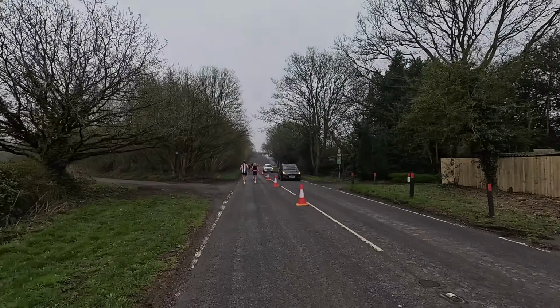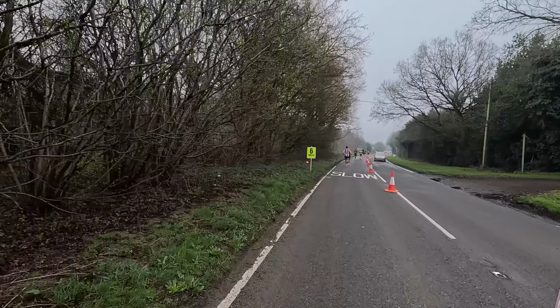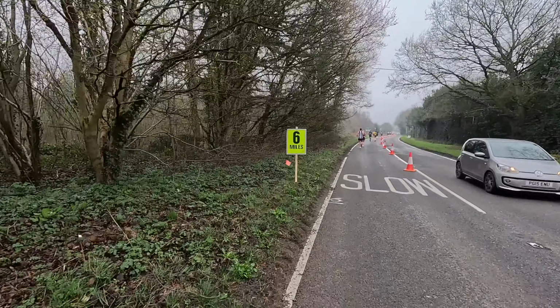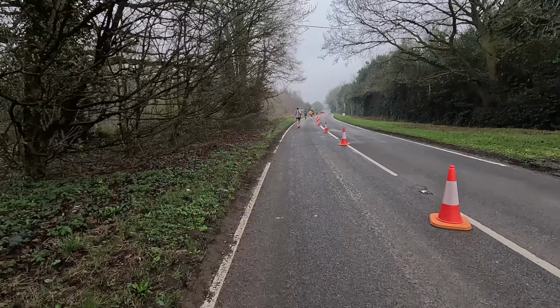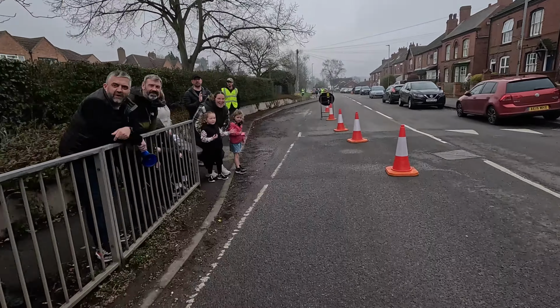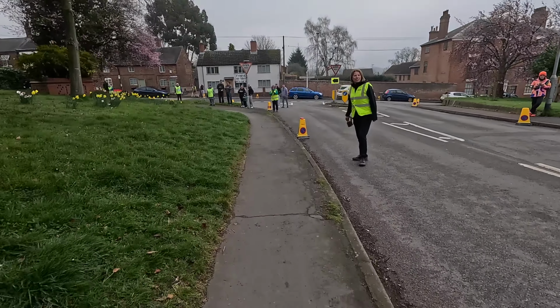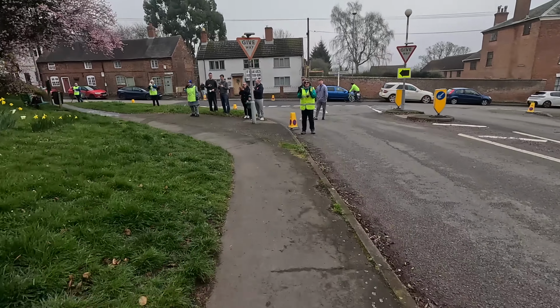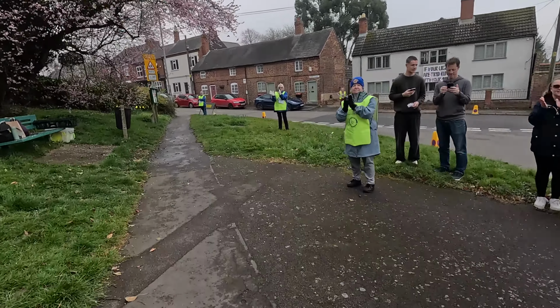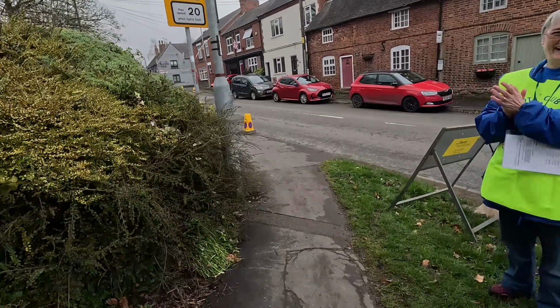I ran briefly with Amy, who then disappeared into the distance as she progressed her run even quicker. 6 miles now, still some more undulations as we approach the village of Heather. There's some really good support from the volunteers at Ivanhoe and the local Rotary Club. As we head into the village, there's even more support near the pub and on the corner as we turn back on ourselves to head back towards Packington.